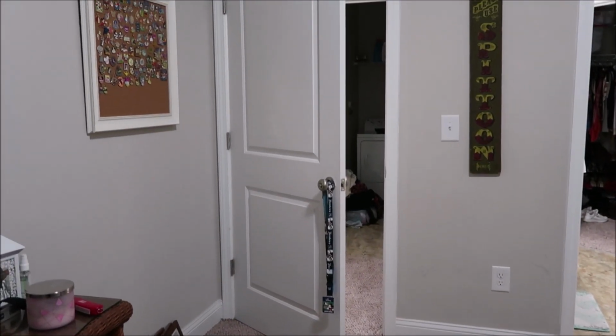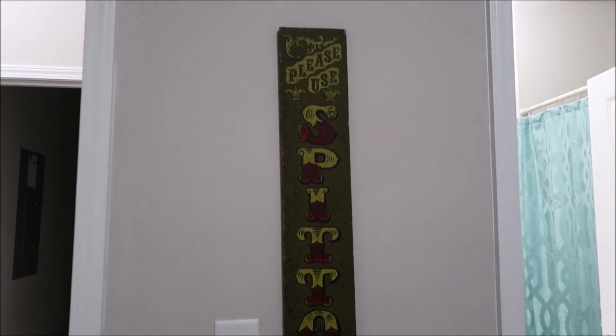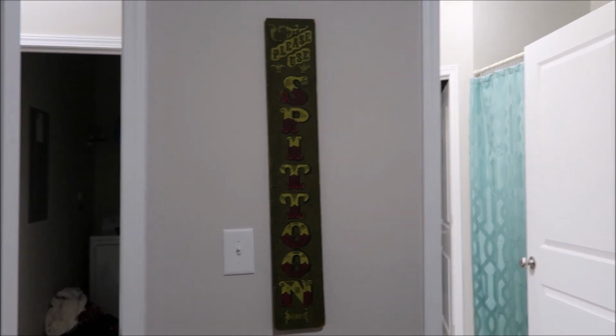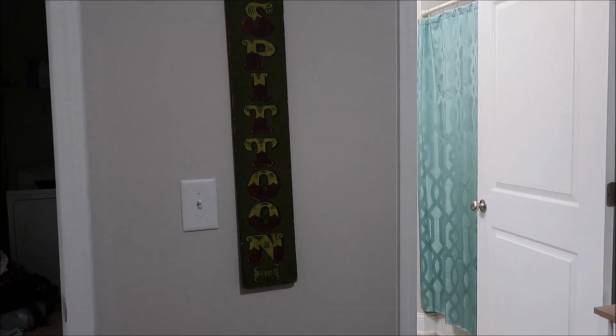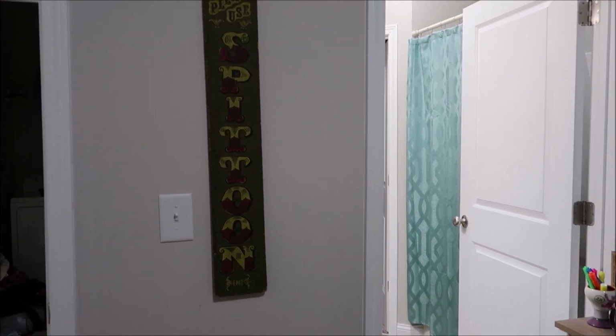So if you are looking away from my bed, I have this sign that says, "Please use the spittoon," which is actually kind of a family heirloom sign. It was my great-grandfather's, and I always wanted it, and somehow when he passed away, I got it. So I treasure it. I love looking at it every day. It just reminds me of my family history, and it reminds me of my great-grandparents, and I just love it so much.